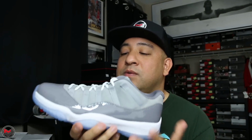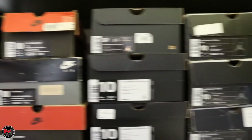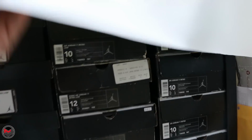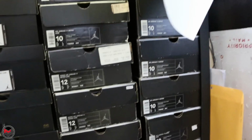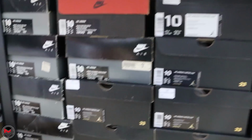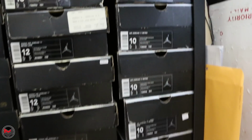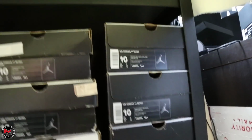I don't have the 2010 version that came out when it did. I passed on that one because I did have the 2000. Let me go ahead and pull that one out for you. Alright, it's here somewhere. I just finished putting stuff away. I'm doing a catalog of all my sneakers if you guys don't know about that. But the Cool Gray 11 Low should be up here.